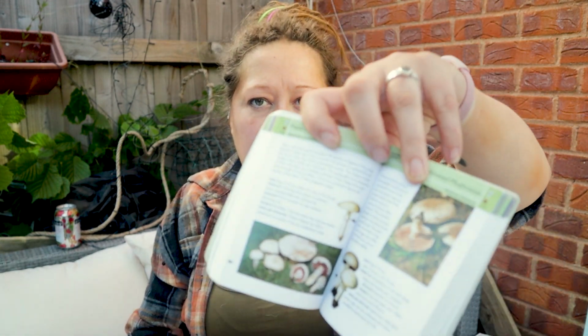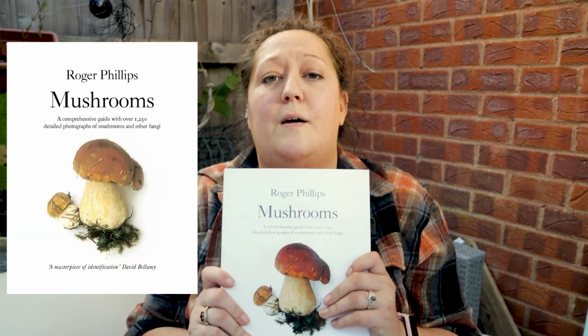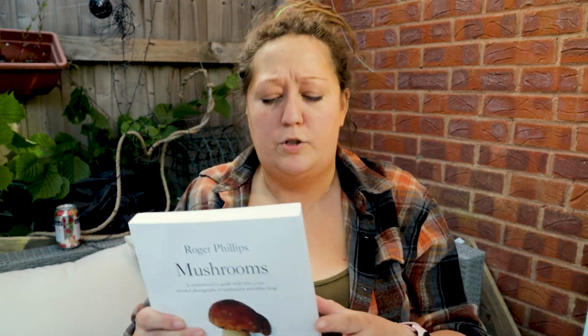With mushrooms, again, do make sure that you know exactly what you're picking because we don't want to go poisoning anyone, obviously. In your library at home, though, we 100% recommend Roger Phillips' mushroom book. This is amazing. Roger Phillips, unfortunately, is no longer with us. He passed away, I think, a few years ago. But this book is like the god book for all mushroom foragers.